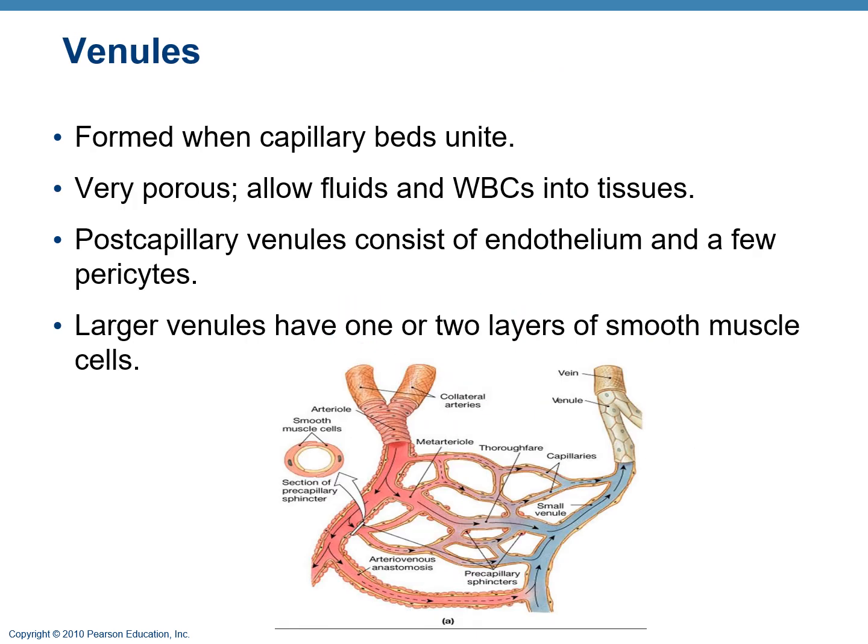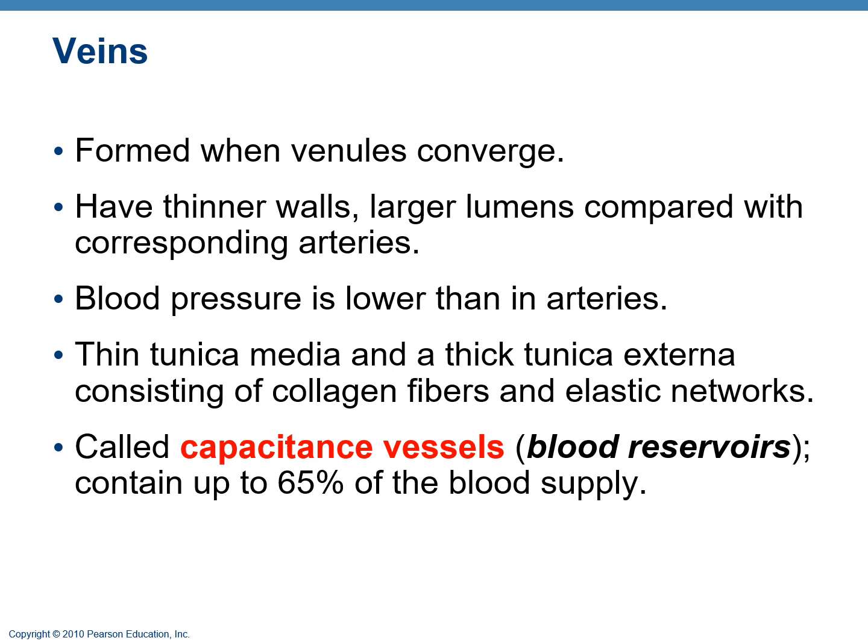Venules are formed at the distal end of a capillary bed when the capillary beds unite. They're very porous, unlike arterioles, and they allow fluids and white blood cells into tissues. Post-capillary venules consist of endothelium and a few pericytes. Larger venules have 1 or 2 layers of smooth muscle cells. Veins are formed when venules converge.